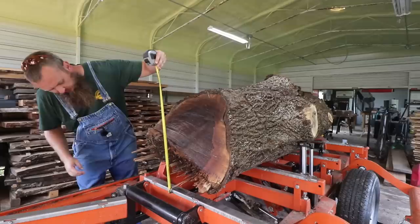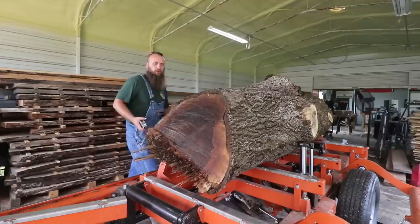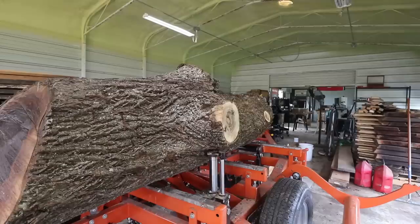Double check something. Yeah, that's the right orientation down here. But more importantly, the orientation here on the crotch. So stick with me here, guys. Let me explain this to you. Here's what we're looking at.